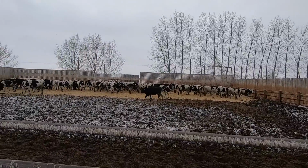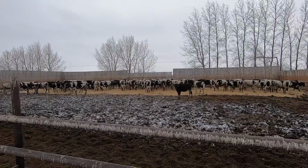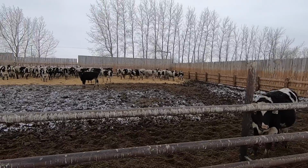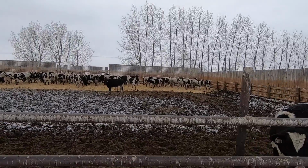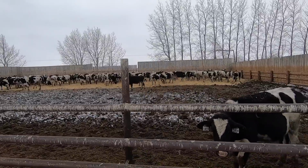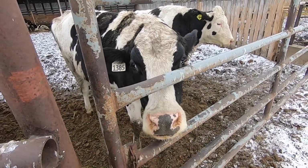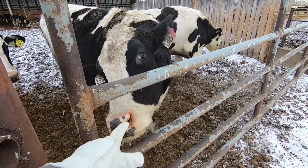So you can see there, it's nice and golden and dry, where otherwise it would look a lot more like this and wouldn't be so comfortable to lay in. So, nice warm straw bed. Just waiting on Dad to bring the bale.